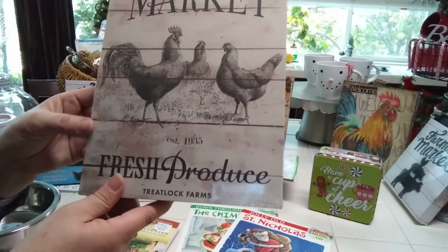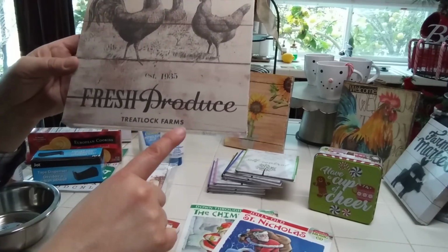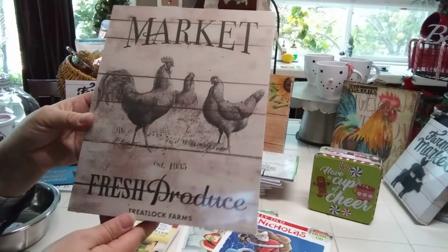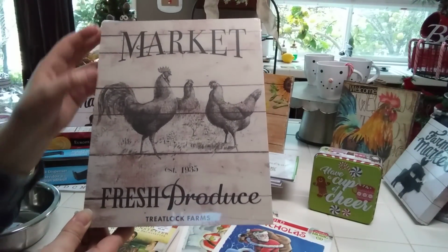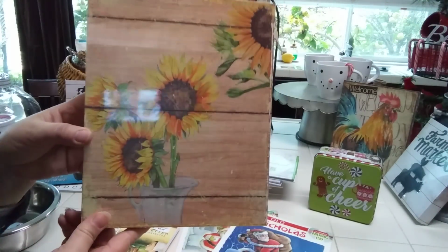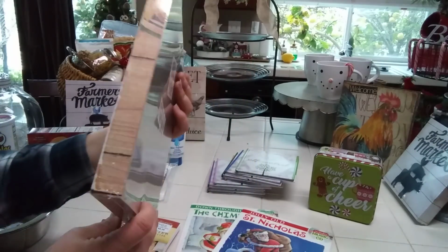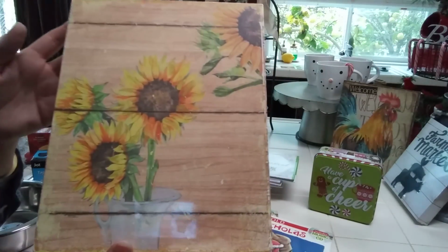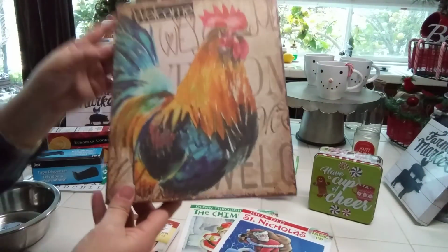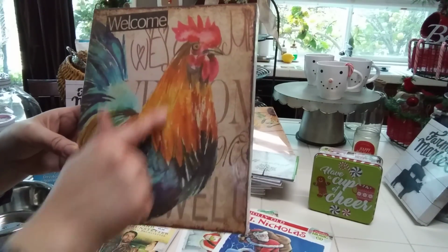Here's another one in the darker kind of antique looking wood, and it says Market, established 1935, fresh produce, Treat Luck Farms. Now, to me, I like that it has that antique newspaper look to it, but this is like Hobby Lobby quality. And this is really nice, so I'm definitely keeping this one for me. And then this one, I may or may not keep for myself in the spring or summer. I might give this away as a Mother's Day gift or something, with like the sunflower towels that they have at the Dollar Tree. But same idea, it's a shadow box, really cute for sunflowers, which are one of my new favorites. And then this one, oops, which you may have seen already in my $10 Dollar Tree last minute gifts, this rooster. And it says welcome, and it just has a really pretty rooster on it.